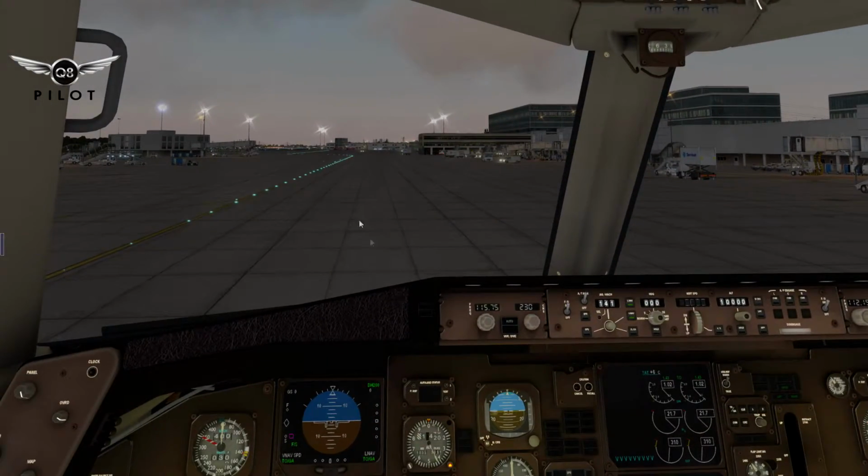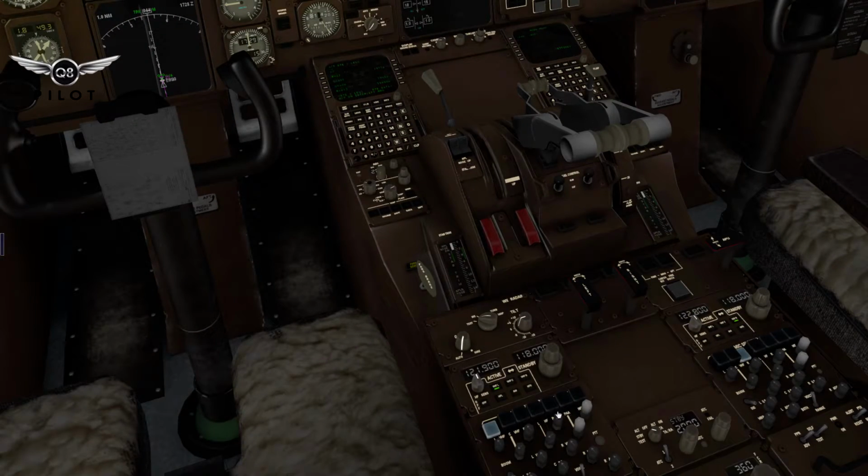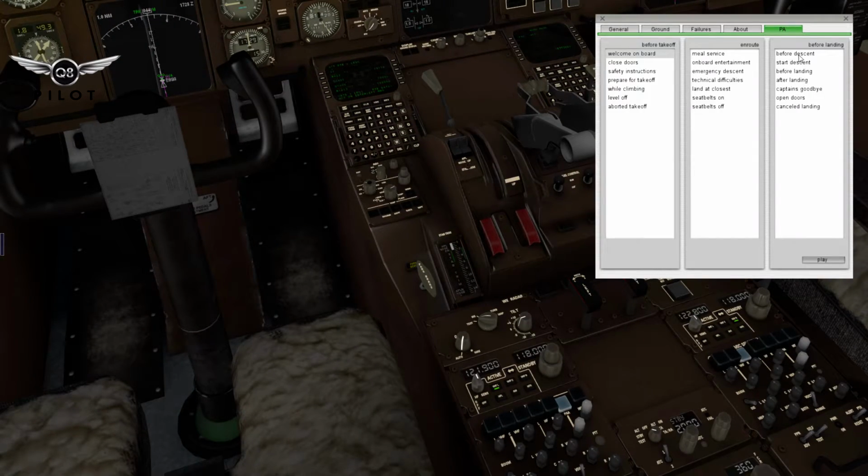Oh, one thing. In the 757, you have to play the safety instructions, otherwise this guy will keep bothering you throughout the flight. Ladies and gentlemen, so let's do that.